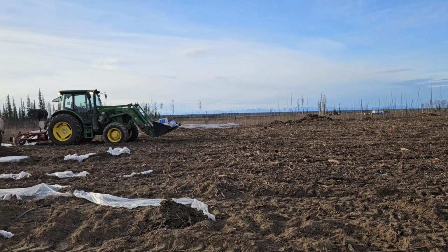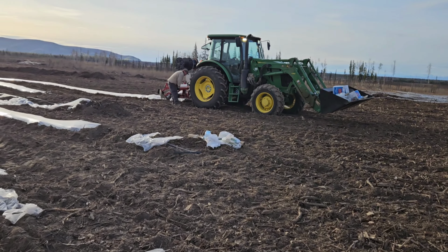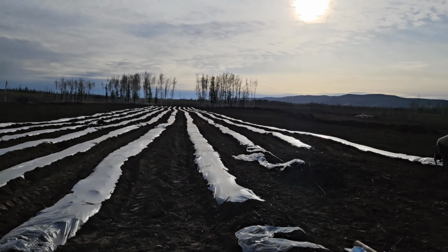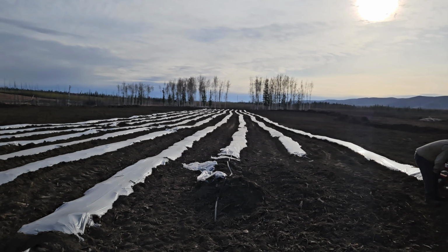Well, we're out at the farm. Me and Dave have been laying mulch for a little while this morning, getting all the bugs worked out of the mulch layer, for sure. Don't judge on the row straightness. There's a lot of moving parts in this operation.